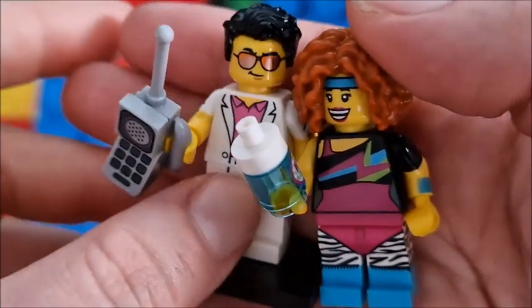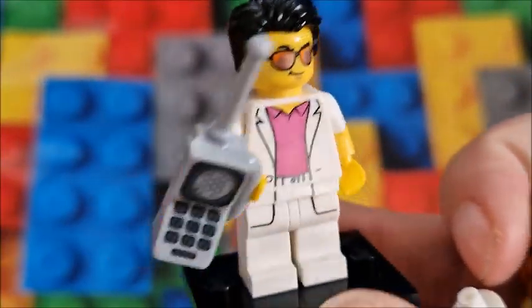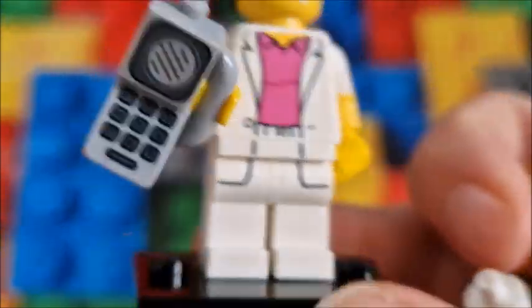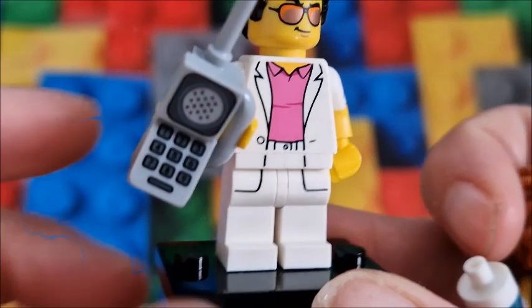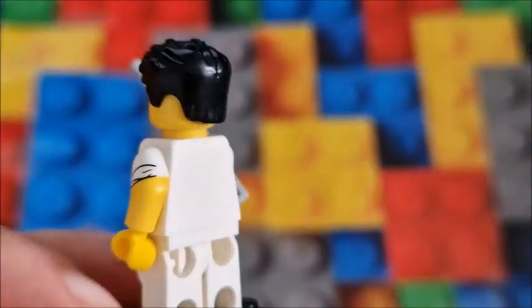We have these, I don't know what to call him. I just call him 80s cool dude. There probably is another name for him. But he's got his big mobile phone there, which looks like a brick. Do you remember when mobile phones were huge? Mind you, they're all coming back again now, really big again anyway. But yeah, he's got his nice little white suit on, very Miami Vice. Lovely sunglasses. He's a cool, dapper dude.